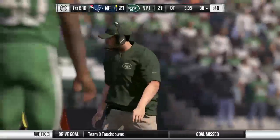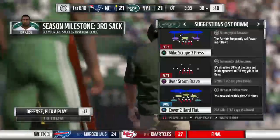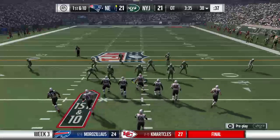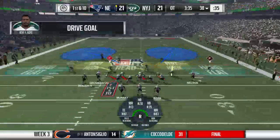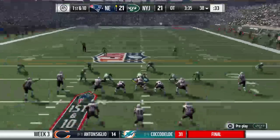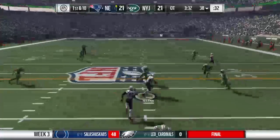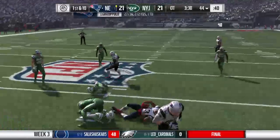So possible disaster there. It's an empty possession, and there's no worse time to have an empty possession than the first drive of overtime. Yeah, and remember the situation now, Brandon. It's sudden death from here on out. You can bet he's begging for a chance to redeem himself. But the question now is, will that chance ever come?